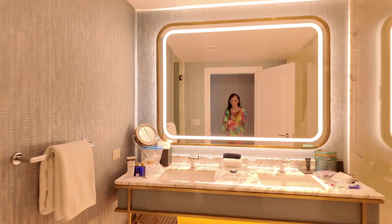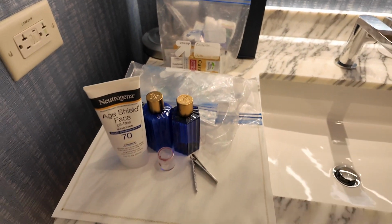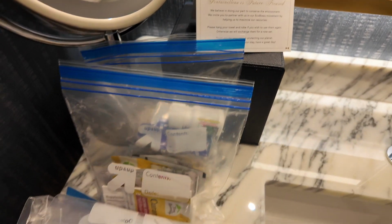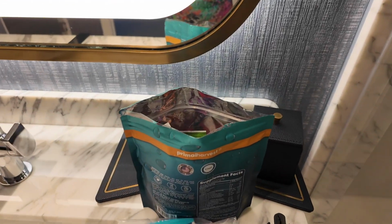I just got back from Cote as well as the Oasis pool deck, but I wanted to show you all something very special. Take a look at this. The housekeeping staff set aside cloths on opposing ends of this double vanity here, and they put all my bathroom products, vitamins, supplements, all of that on opposing ends of this double vanity.